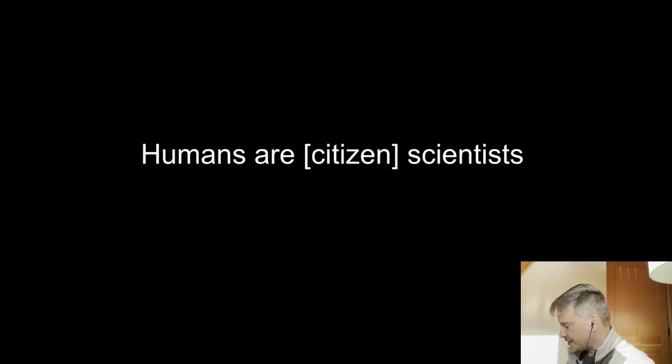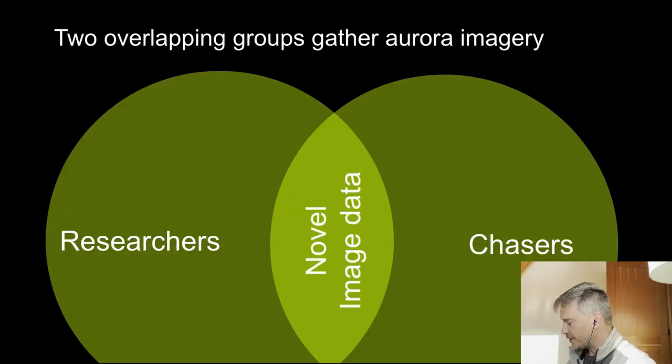I want to start by saying humans in general are citizen scientists. That's really where this is coming from, that everybody should be able to contribute to research, especially when the research subject is the sky that everybody can see just by looking up. When it comes to aurora photography, I've experienced two different overlapping groups that gather the imagery: researchers and aurora chasers.